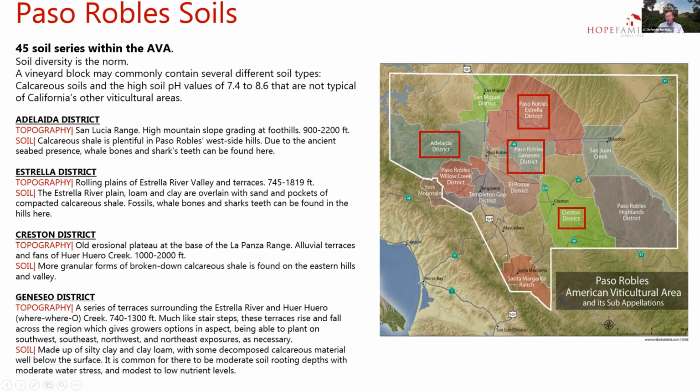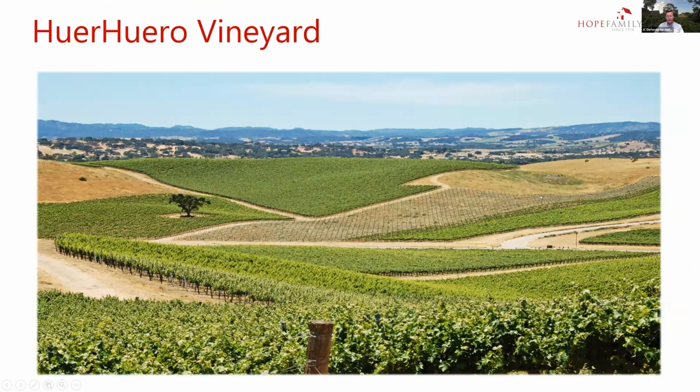Soil wise, we do have 2 major fault lines on both sides of us. So a lot of Paso Robles is new soils, the calcareous soils. It's seabed basically where we're at. So you'll find a lot of whale bones, shells, and everything else, even though we're about 30 miles inland of the ocean. With those calcareous soils, we do have a lot of high pHs, which do have a lot of influence in the wine.